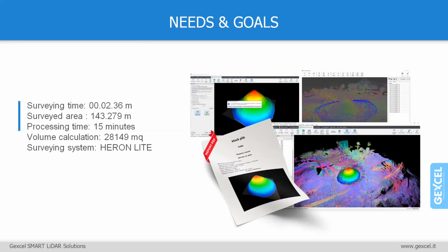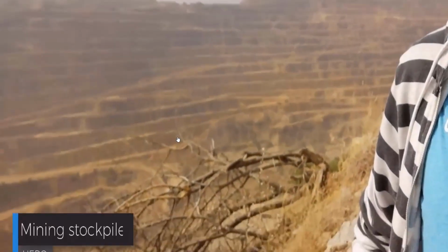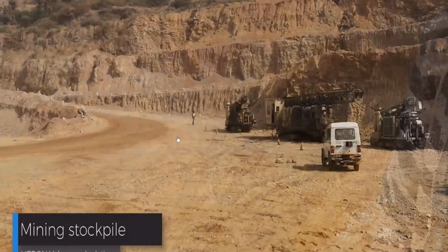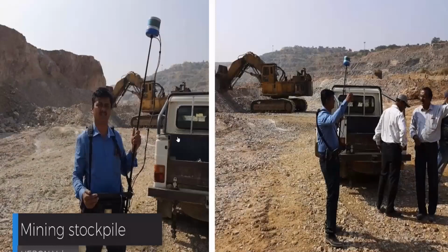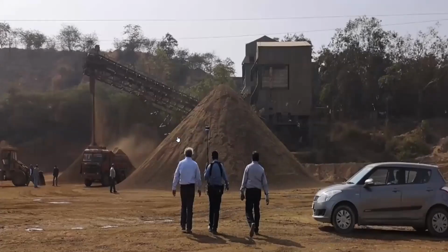And also, I think that we have not to forget that complex surfaces, especially on the top of the larger stockpiles, have to be scanned from surrounding elevated positions. So the solution should be easy and portable. This is the reason why the customer decided to use HERON, and due to the dimension of the site, the acquisition has been carried out by walking and also by a jeep.